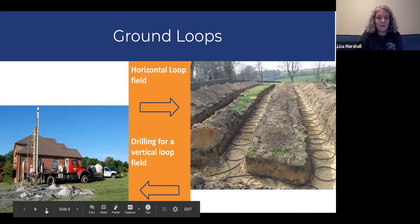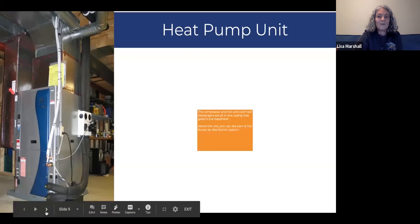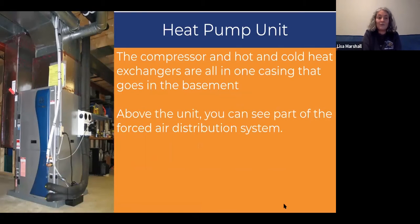Okay, I don't have a picture of a pond being dug. So here's what the inside looks like. It sort of looks like a refrigerator. And this is where that water, that heated water or cooled water, if it's in air conditioning mode, will come into your house and go into this unit, the heat pump unit itself. And that's where the magic of the refrigerant loop happens.